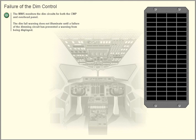Failure of the dim control. The master warning system monitors the dim circuits for both the central warning panel and overhead panel. The dim fail warning does not illuminate until a failure of the dimming circuit has prevented a warning from being displayed.